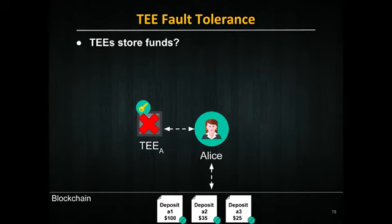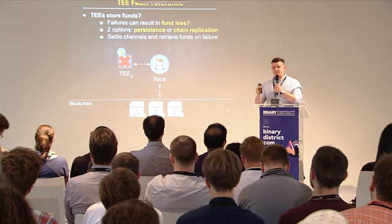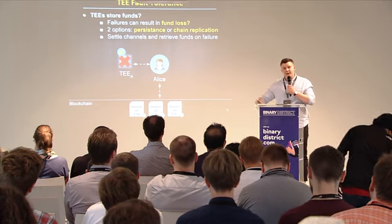So, the astute among you will notice that enclaves or trusted hardware devices store private keys. What if these things die? Do we lose money? Well, no. Teechain provides 2 options for fault tolerance. The first is persistent storage. The second is chain replication. The idea here is that upon a failure, users can still settle their payment channels and get their money out.